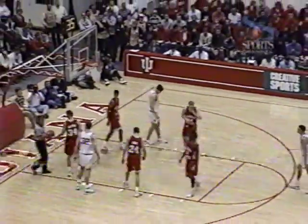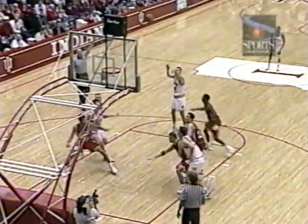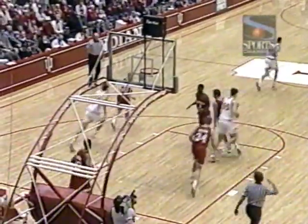Evans rolls that first one in. Very soft touch. Been the only offense Indiana's had here in the second half. Brian Evans, one-man band. He's got 9 second half points. Now 10.